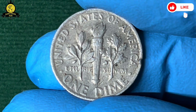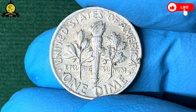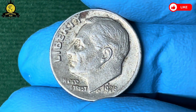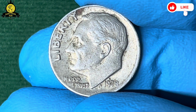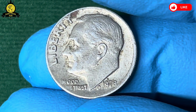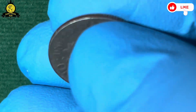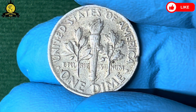But its value is not just a matter of metal or design. This dime has grown in significance among numismatists, especially as it now commands prices that reach impressive figures, up to $136,000 in some instances. In order to truly appreciate the value of the 1978 dime, we must first consider its historical context. The 1970s were a transformative period for the United States.